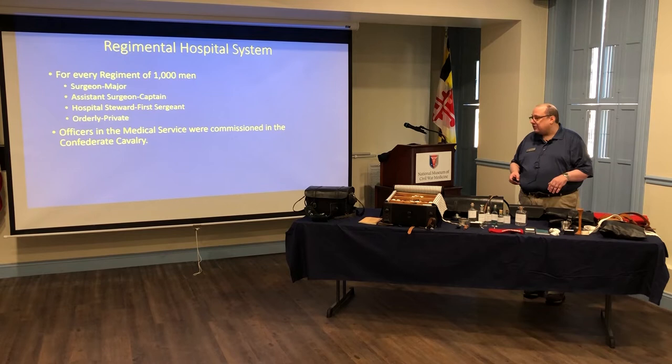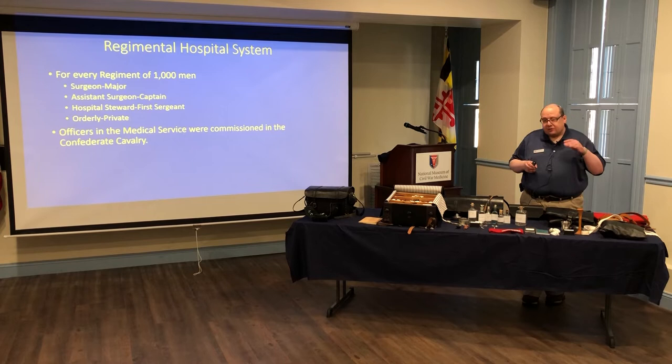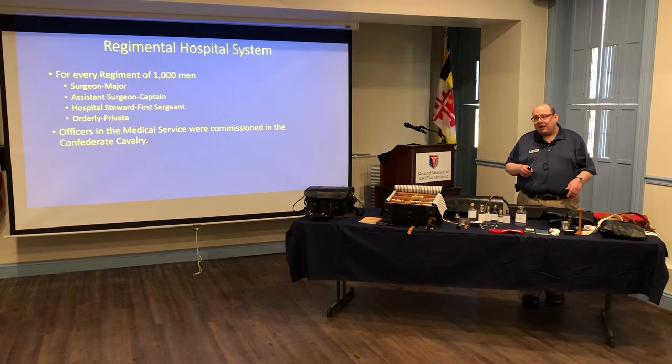When it came to the surgeons and assistant surgeons who were commissioned, even though they were medical staff officers, they were commissioned in the Confederate cavalry. The reason is the need for fodder for horses, and being able to requisition fodder for their horses.